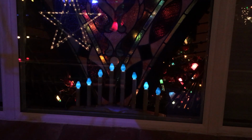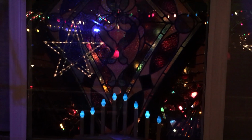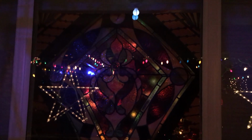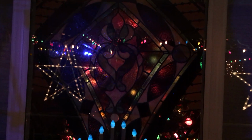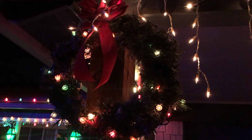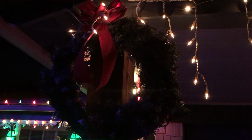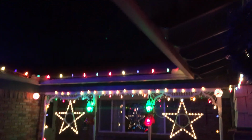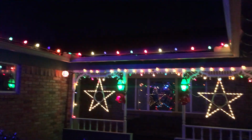And here's the 8-tier candelier in the living room window, as you can see the tree shining through the stained glass window. And here's my old wreath with the miniature lights from 1986. Still working, no problem. And a further back look at the porch.